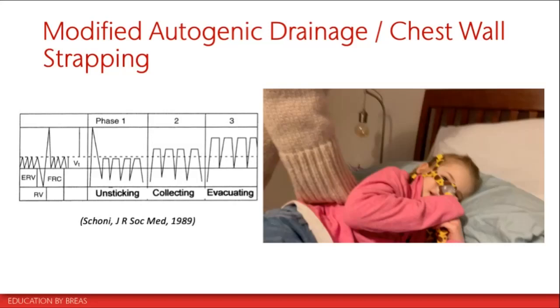And this is also the same when we look at autogenic drainage. Autogenic drainage is a technique that aims to achieve higher expiratory flows by narrowing the airway through an open glottis, followed by a forced expiration. The slow deep inspirations with inspiratory holds will help at a low lung volume. So when we breathe out completely to a low lung volume and breathe in and out at this level through an open glottis, we'll unstick the secretions. We can come up to a mid lung volume and collect the secretions, and then we can breathe at a high lung volume to clear them.